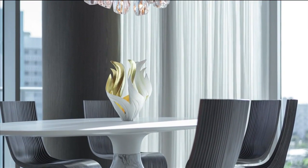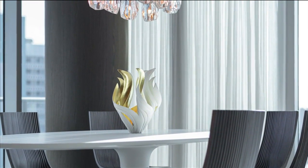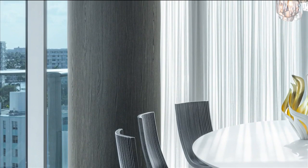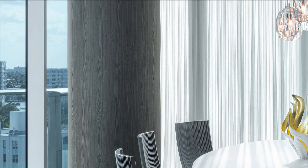Also on the column, I see you brought in another material that you've used in the great room, in the living room, just sort of that continuity on that area as well. Exactly. It carries the warmth and the organic nature of the materials.